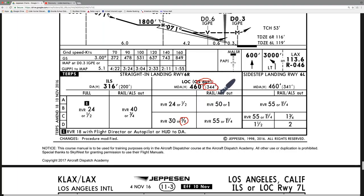Okay, so if our glide slope goes out, our minimums now go to what? 405/8. Yep, 405/8, okay. Good, we round that up. Now let's say the glide slope is out and also the ALS is out. Now what is it? Four hundred one and a quarter.